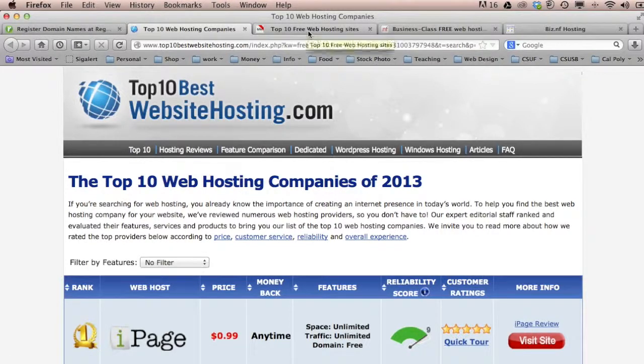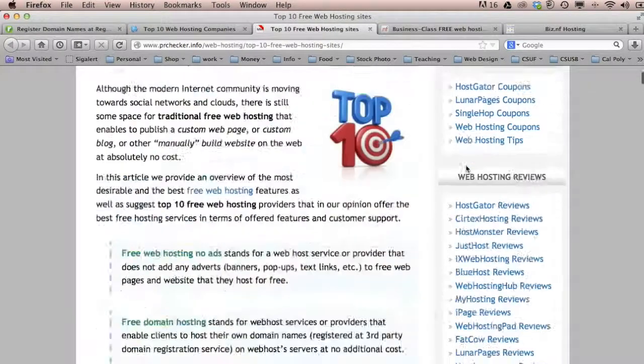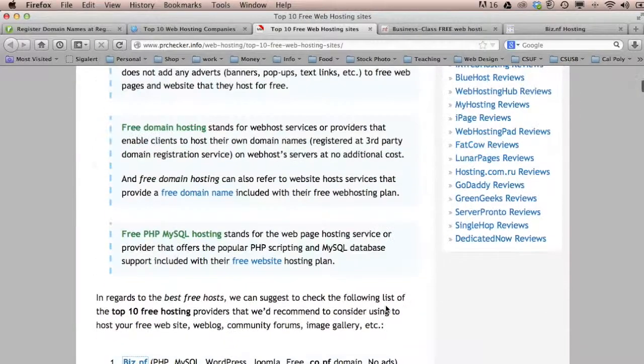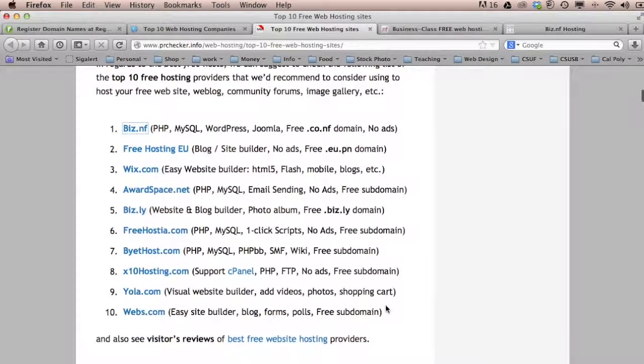Okay. And if you don't want to pay by the month for a web hosting company, you can use a free web hosting company. This is the top 10 according to whoever this is. The nice thing about this top 10 is they don't have banners or ads on there. They're free, but they're a little clunky and a little harder to jump through all the hoops that you have to put a website together and to get it running. So, but it is free.